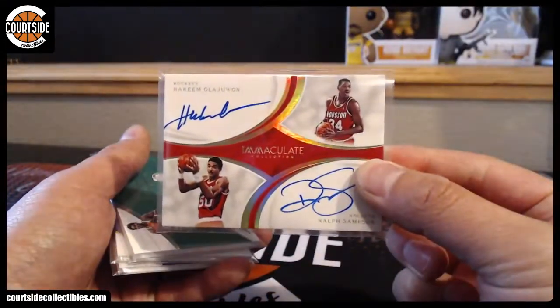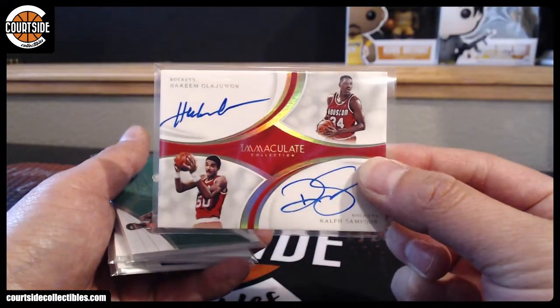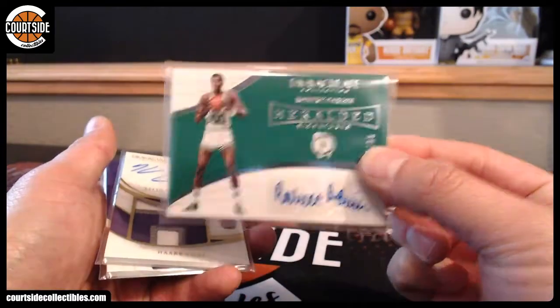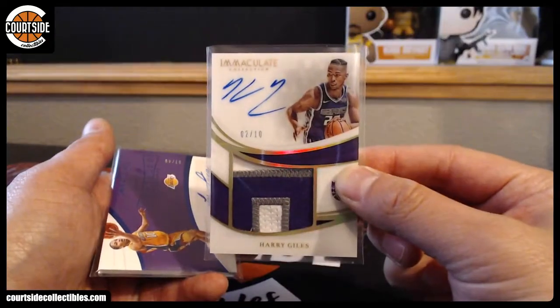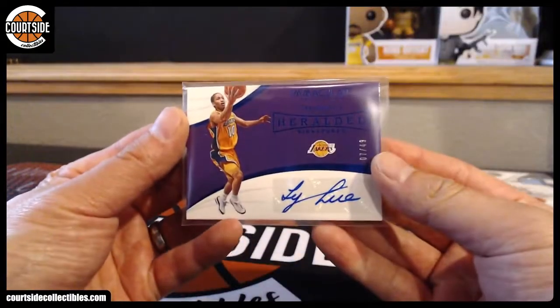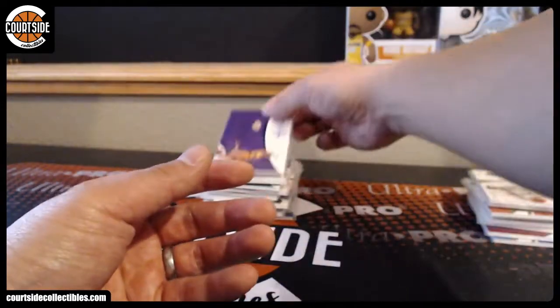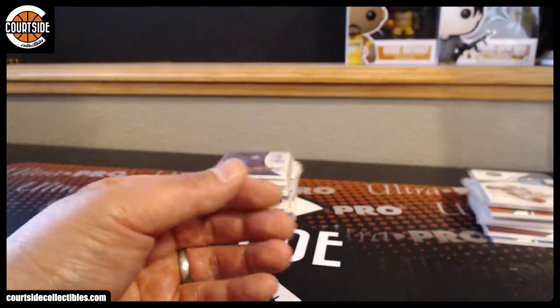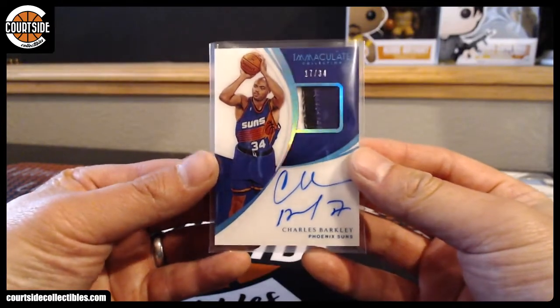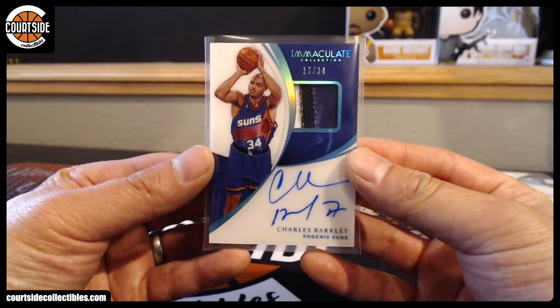We got Hakeem Olajuwon, Ralph Sampson, dual autograph to 49. Robert Parrish, autograph for the Boston Celtics. Harry Giles, premium patch gold out of 10. We got Tyronn Lue out of 49. Charles Barkley, acetate jersey number patch auto to 34. Pretty sick there.